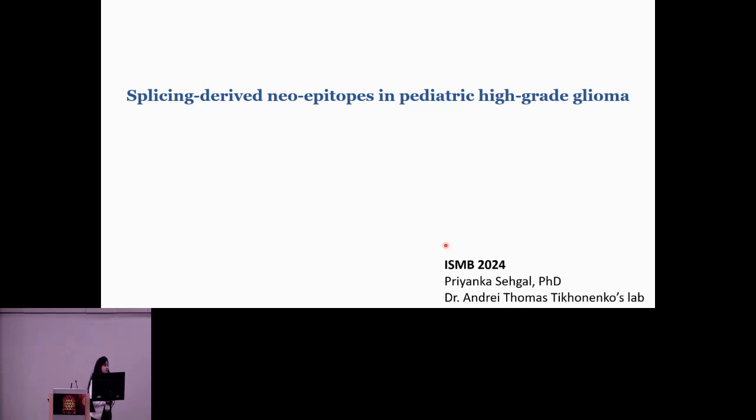Very nice talk. Do you have an idea how these two exons are regulated? And do you see any misregulation of splicing factors in high-grade glioma?